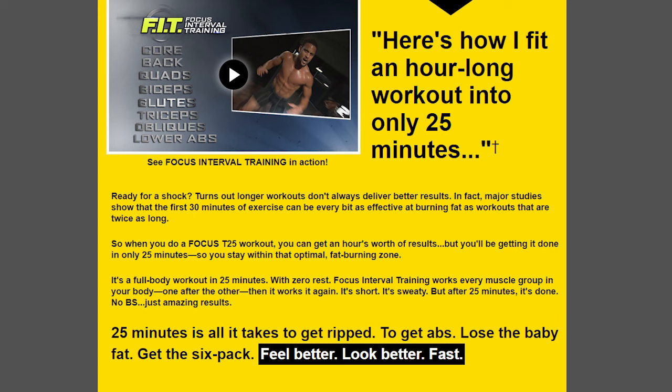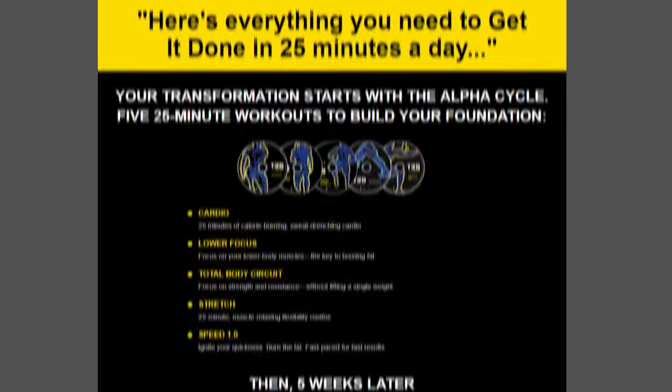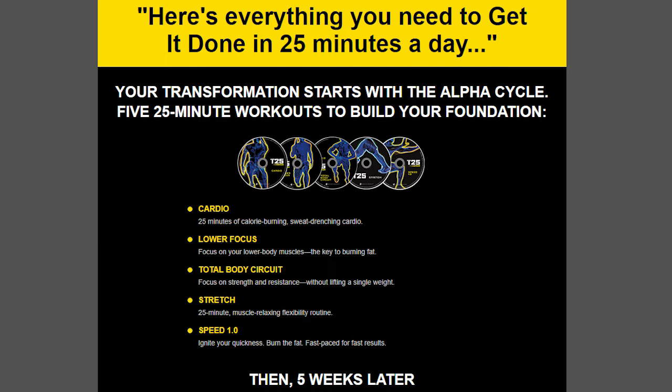Now compare this to the skinny fat solution. Notice that there's nothing here about the specific type of person it's for. This one stands out because of the promise. Feel better, look better, fast. What are they offering? It's a 14-week DVD program. Get a bunch of videos of the workouts, a nutrition plan, plus a handful of bonuses.